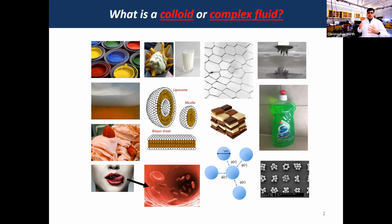So colloids and complex fluids are found in consumer products. They are also found in food. I have a couple pictures on my slide there that you should see of foam, the foam head on top of a beer. This would also be considered a colloid. Also mayonnaise and milk. These are both colloids. Also chocolate, which is another food, is a colloid.